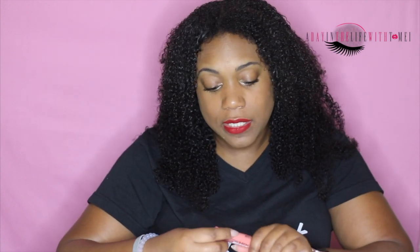And then last but not least of this skincare, kind of face part of the video, is the Shea Butter Vegan Lip Balm, Coconut and Hibiscus, which is like my second favorite scent out of the whole entire line. So I'm just gonna go right into hair, I guess.